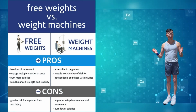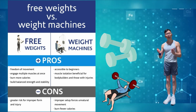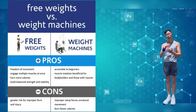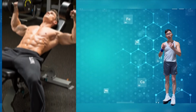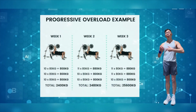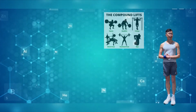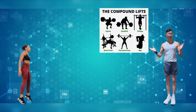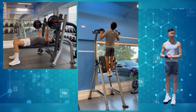Try to train with free weights for the majority of your workouts, such as dumbbells or barbells, instead of using machines. Workouts with free weights engage more stabilization muscles in each movement. Increase to heavier weights when the weights start to feel too easy. Muscle tissue grows when it is challenged. Try compound movements that work multiple joints at once, like squats, deadlifts, bench presses. Pull-ups are good examples of this.